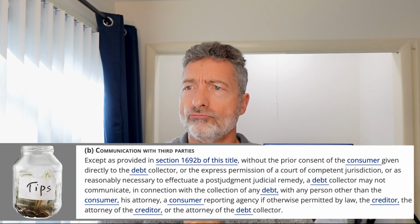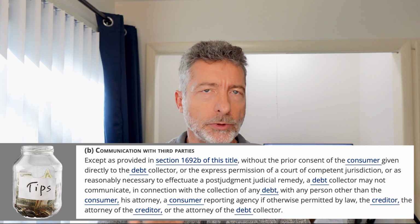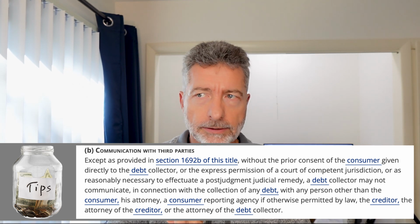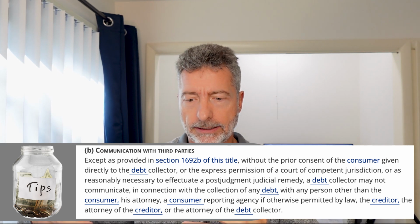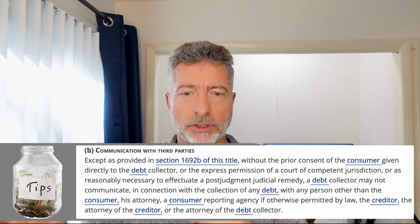But the only 6 people they're allowed to contact that are third parties, and you have to send a letter about this. The law under the FDCPA says under 1692c(b), they can contact consumers unless you're represented by an attorney. Your attorney, a consumer reporting agency, which means they can contact your credit, the creditor, the attorney of the creditor, or the attorney of the debt collector are those people that can be contacted. Separate from the general rule is that third parties can't be contacted when they're trying to contact you.